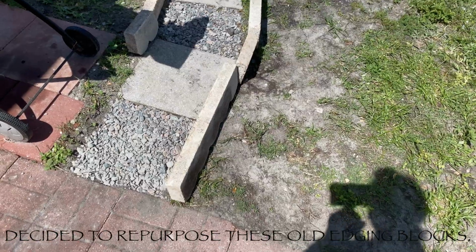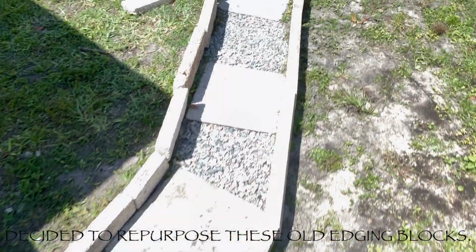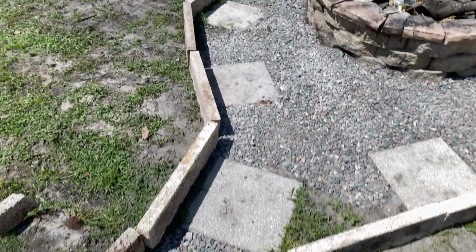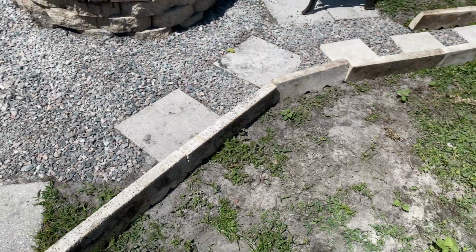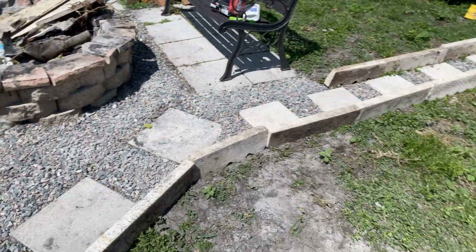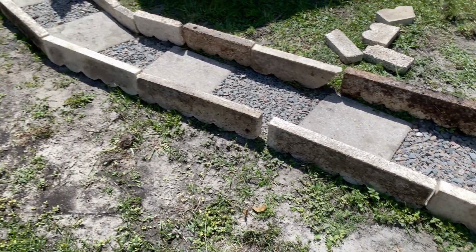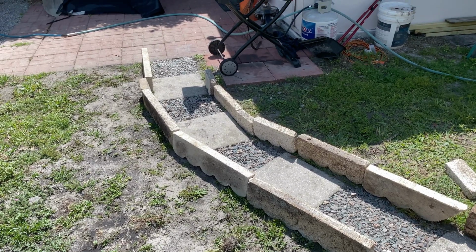All right, so the first step, I'm just laying out these stones to see where I'm at, roughly how they're going to fit together for these edging blocks. This will hold everything in. Now I'm going to dig a trench. I want to get my edger out. I want to dig a nice deep trench here and put those in the ground flush with the stepping stones and the rocks. That will help hold the rocks in.